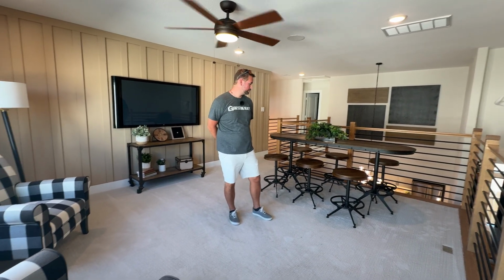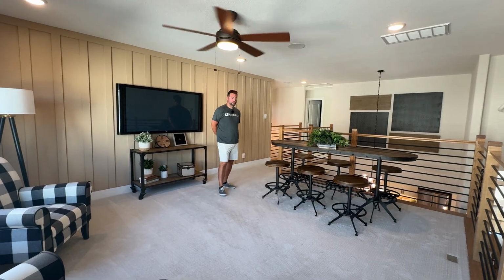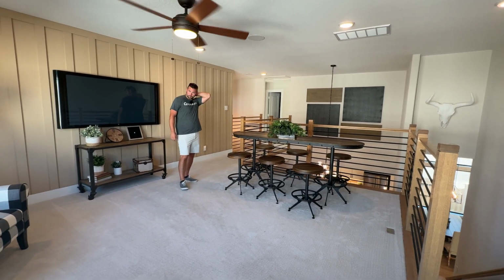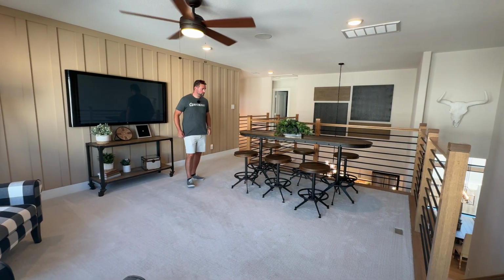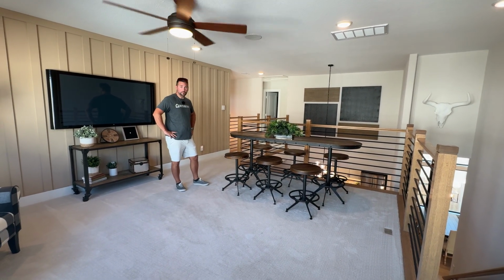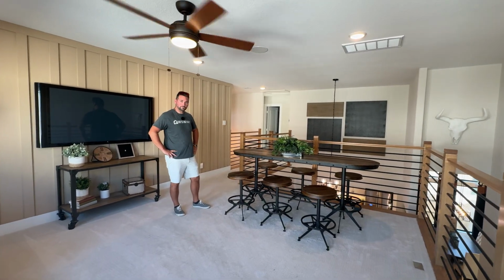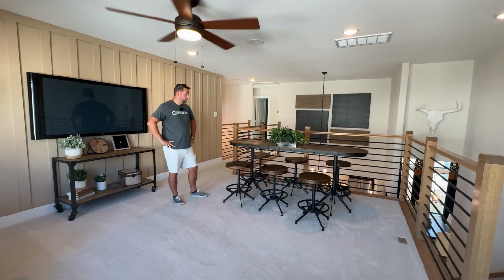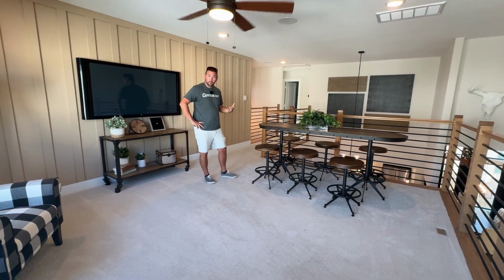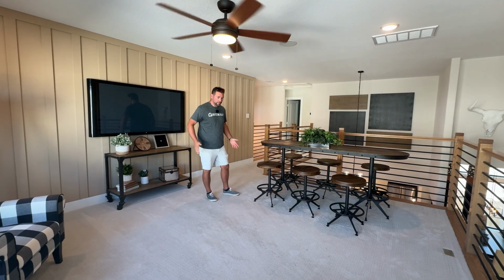I think this is pretty similar in size to the last one, but it feels bigger because they did just the rods all the way around instead of doing walls. True, I have to agree with you there. So I like it better. I like it a lot. I think it adds more character. It adds a little more of an architectural design element than just four walls.